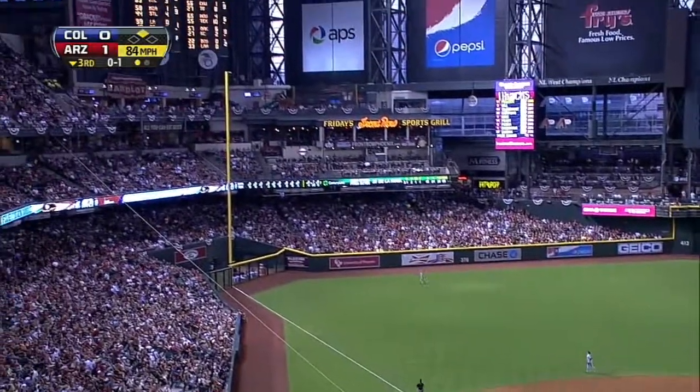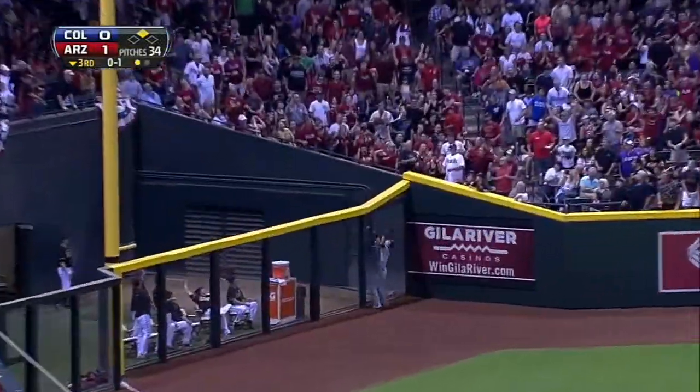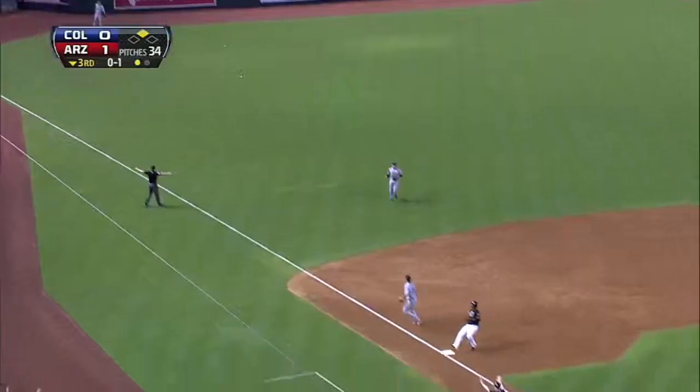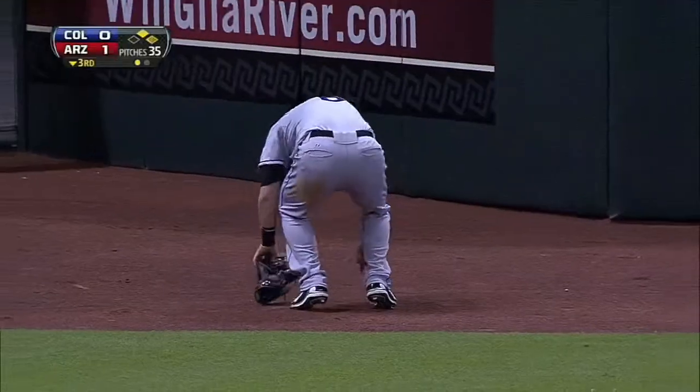Lifts that one in the air, high and deep to left. Dickerson looking up at the wall, and it's off the top of the wall. And that's a fair ball. Didi holds up at third, and A.J. Pollock is halfway to a cycle with a stand-up double off the top of the wall, off the Diamondback bullpen.